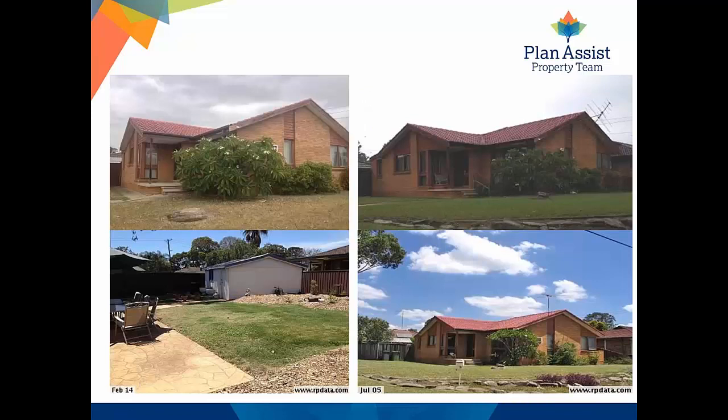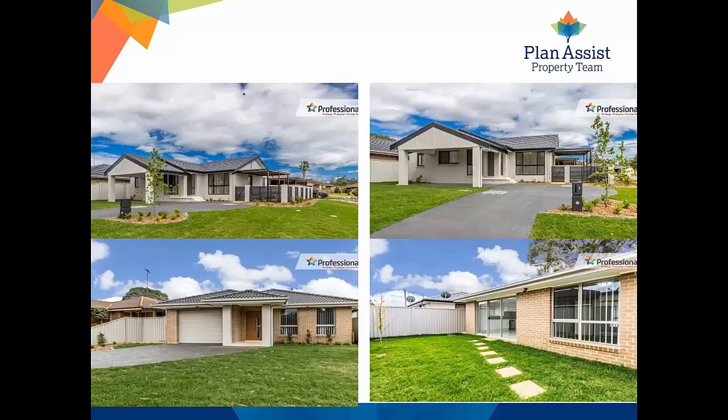Now, we've just finished building these dwellings. That was the existing dwelling that was on the block. So you can see it was certainly tired. And that's what's now on the block. So up the top is the existing dwelling that has been renovated, and down the bottom is the new dwelling that was built. The new one, as I said, is currently on the market. So that's, to me, a very simple transaction, yet very profitable.